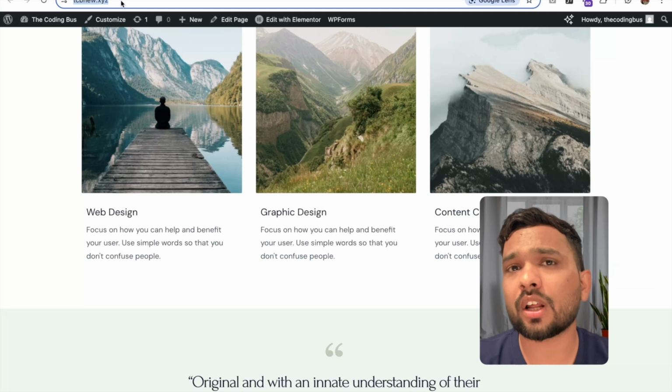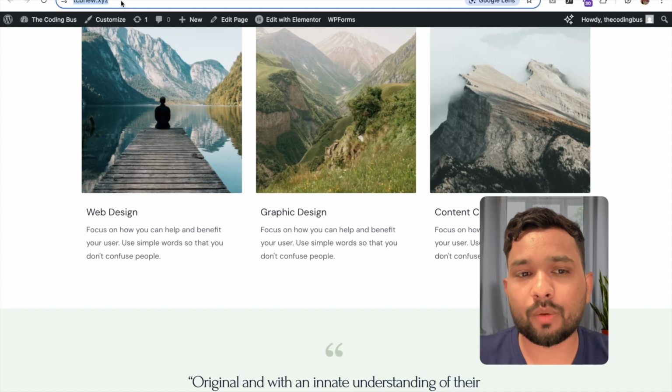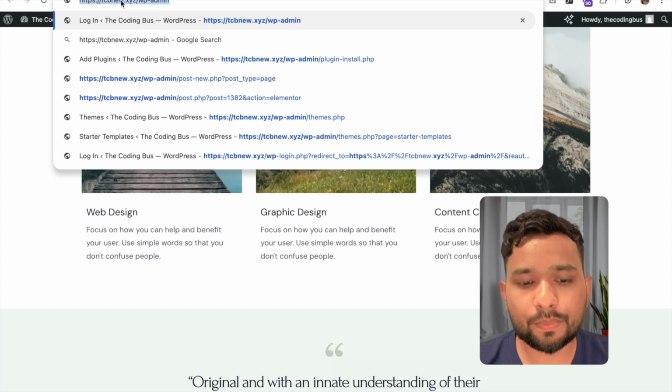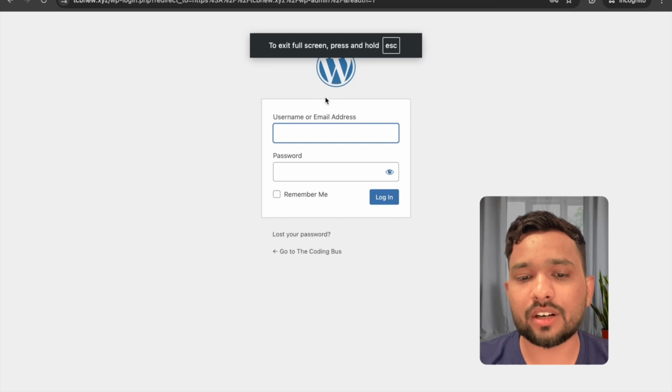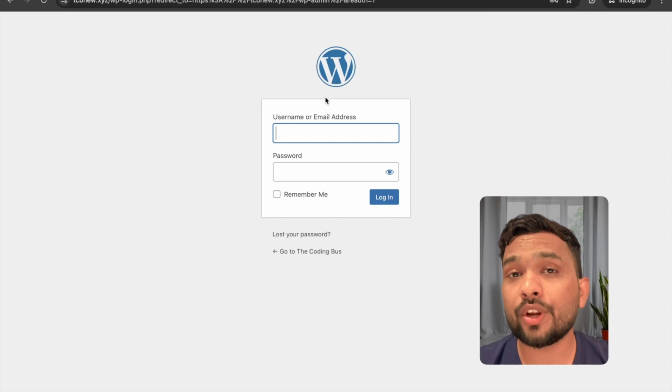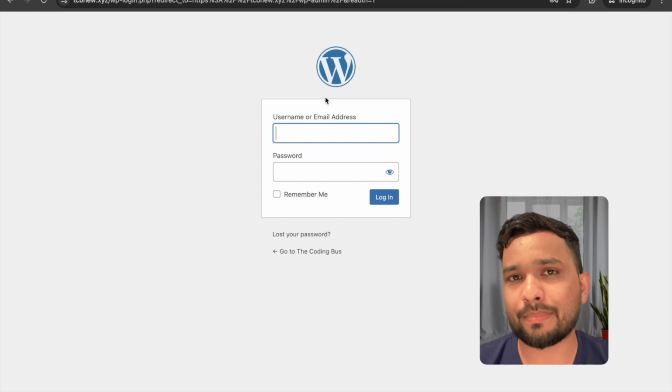Whenever robots try to hack your website, they always try your website name /wp-admin. And whenever they try this, they always have their username and password. So we should always hide that screen from our WordPress website. So how can we do this?